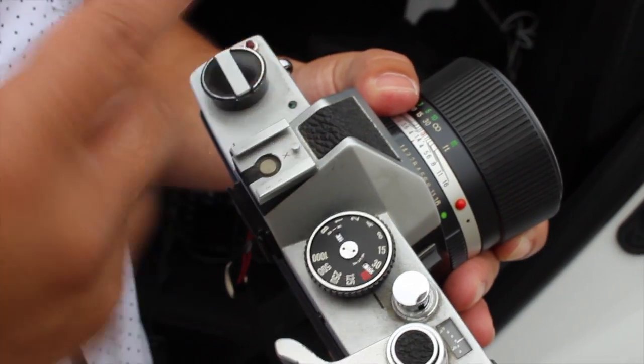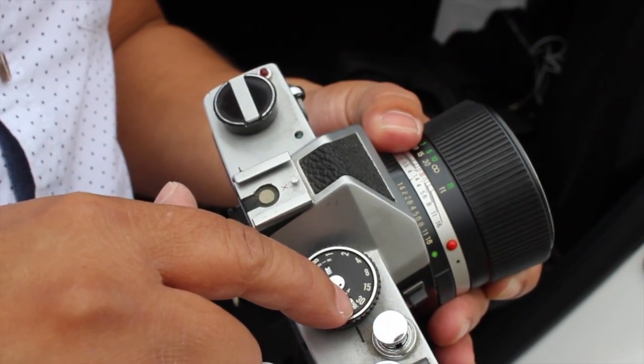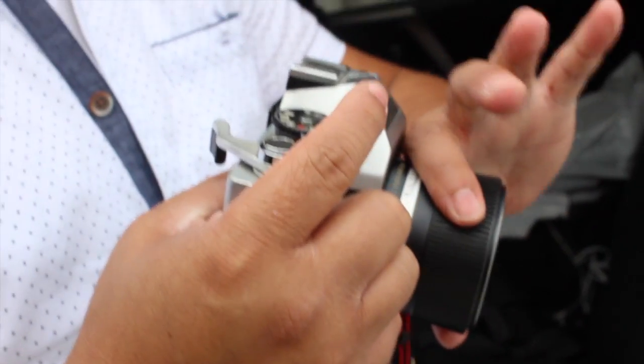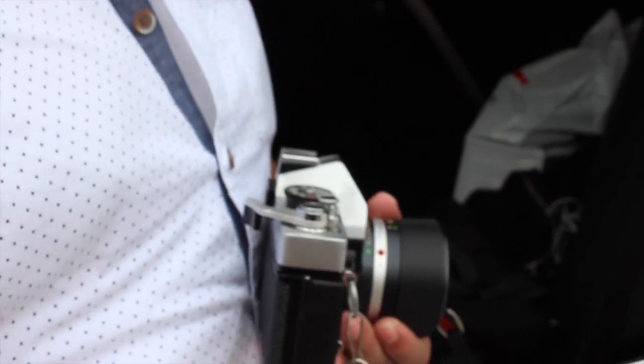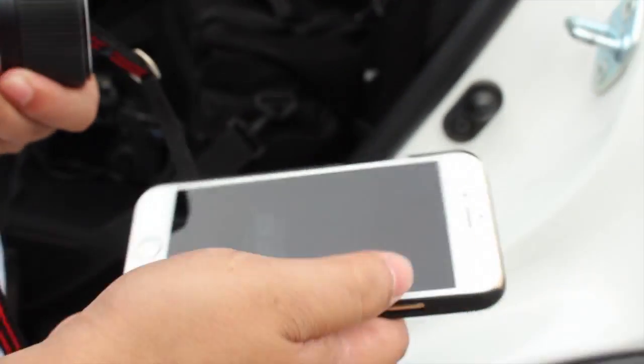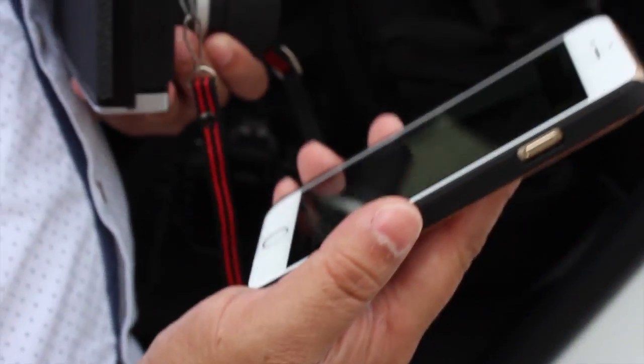Another thing is that your camera will meter according to that. Now, if we were shooting black and white, I would say just use the meter in it. But we're not. This is color film. So because it's color film, we're going to use our nifty app. I'm going to say I'm going to shoot 1.4, ISO 100. So now we have to find somewhere to shoot.